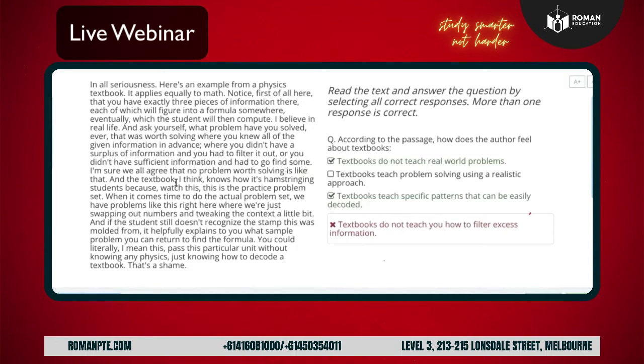And the textbook, I think, knows how it is hamstringing students, because what's this? This is the practice problem set. When it comes to do the actual problem set, we have problems like this right here where we are just swapping our numbers and tweaking the context a little bit. And if the student still doesn't recognize the stem this was molded from, it helpfully explains to you what sample problem you can return to find the formula. I passed this particular unit without knowing any physics, just knowing how to decode a textbook. That's a shame.